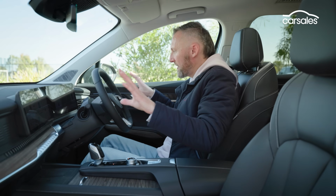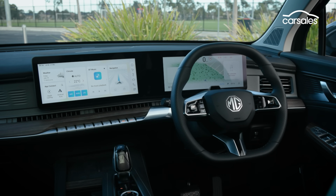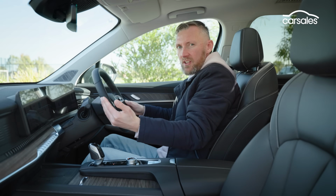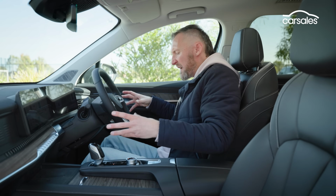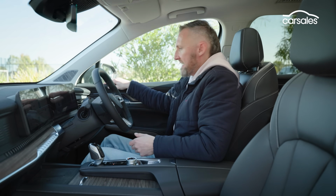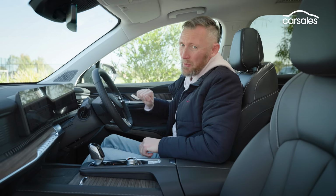This all looks and feels pretty schmick. I mean, you've got these two big high-res digital screens joined at the hip, behind one pane of glass, this one's slightly facing the driver. The overall design is quite sleek, the layout is good, I know where most things are, and even material quality is surprisingly upmarket, but there's a few ergonomic issues.